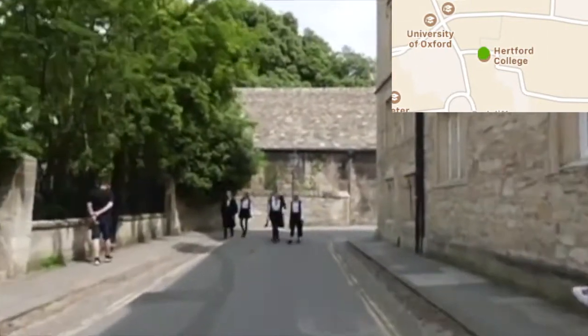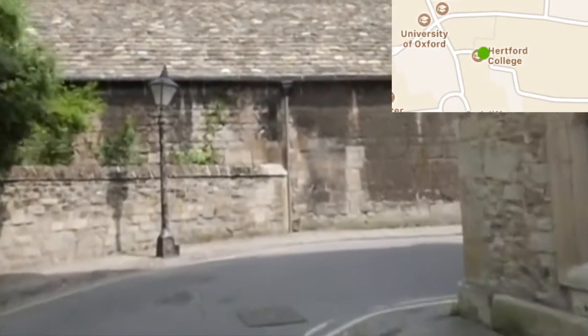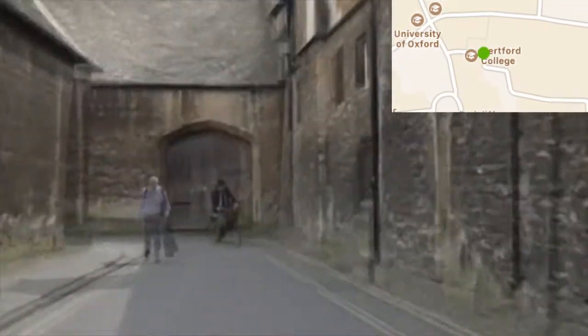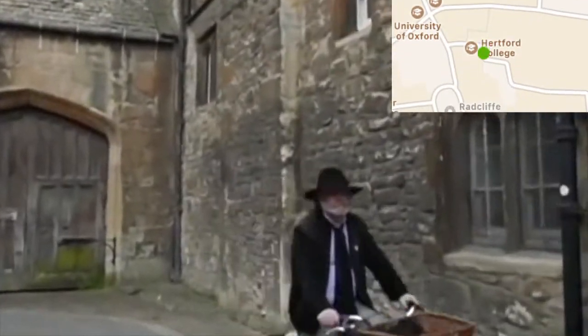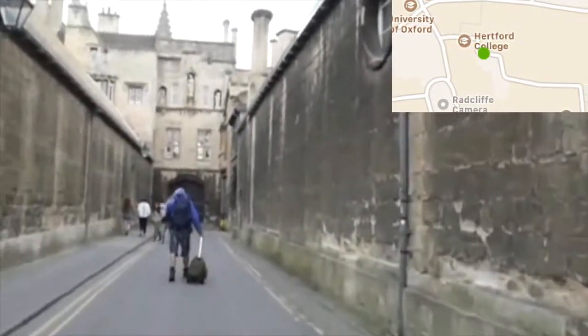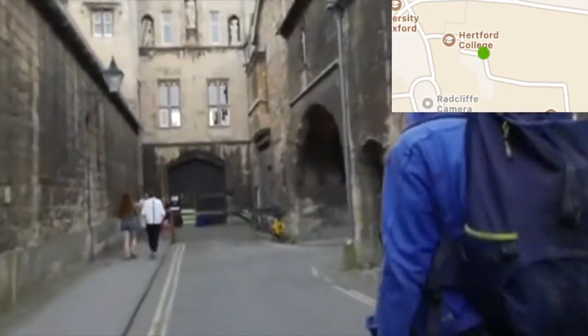Here are a few students dressed for their exams. I took this video in early June, so students are about graduating. Now we're heading down New College Lane again, making another left turn right here. Straight up ahead is the original main entrance to New College, built in the 1200s, 1300s.